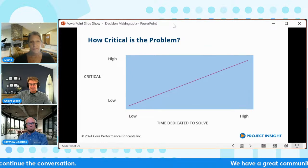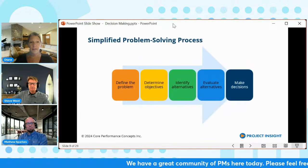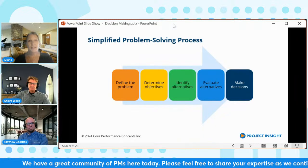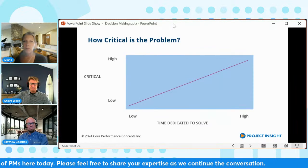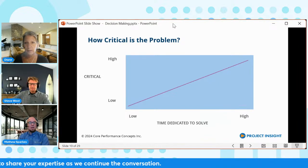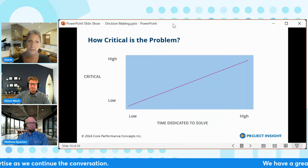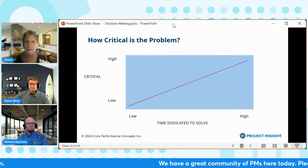Right, and they're testing it on the ground now, and they're going through this process every single day, trying to determine. They'll make a decision and they'll work on something, and they'll come back to it. So really, it's important to make sure we're spending the right amount of time on the most important things. Doesn't mean you ignore the low ones. You just spend maybe less time on making a decision on those.